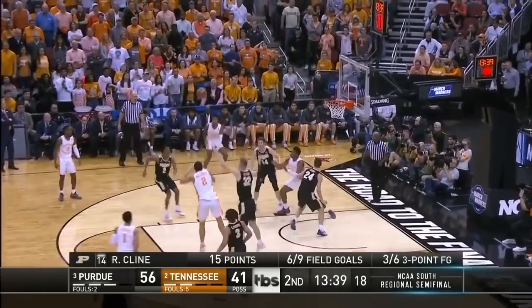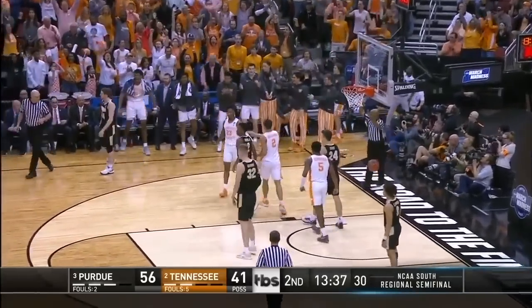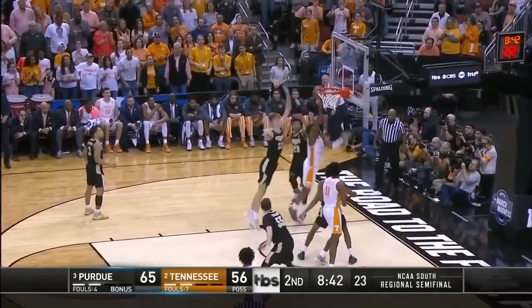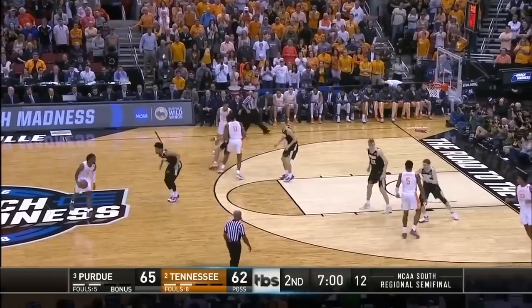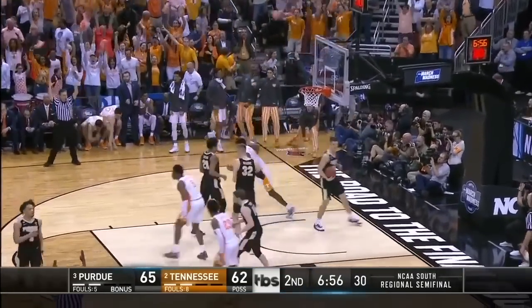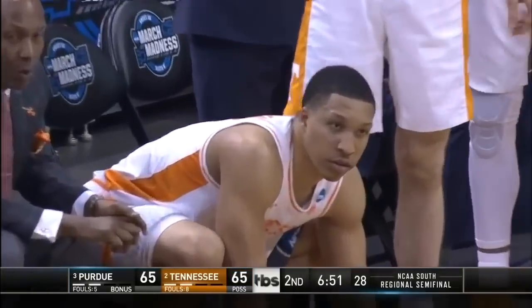10.5 for Ryan Klein. Here's Bowden. 4-3. And a foul. And count it. Schofield going to work. Nojel Eastern on. Oh, what a flurry of moves by Admiral Schofield. Extended it to 18. Here is Turner, and we are tied. Lamonte Turner buries another triple.